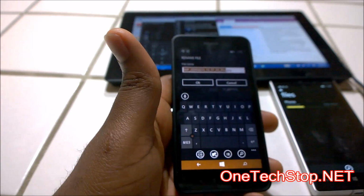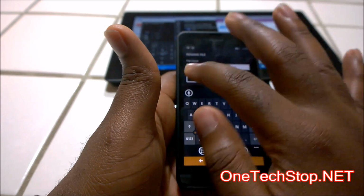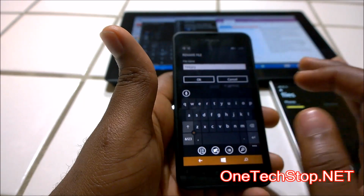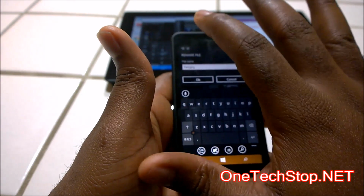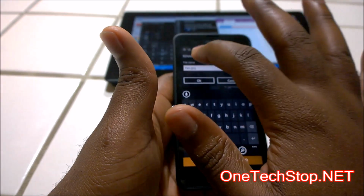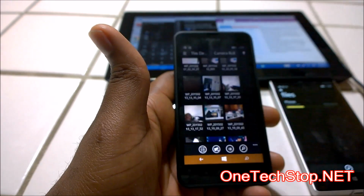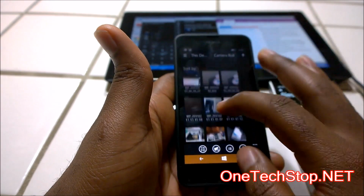You can actually interact with your notifications. But yeah, you can actually rename a file. I'm not sure if this name gets synced with your OneDrive. This picture is already stored in your OneDrive. I'm not sure the name also changes on OneDrive. I'll have to confirm. But yeah, you can easily change the name.